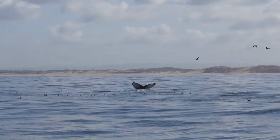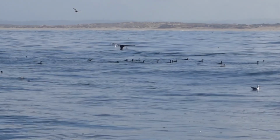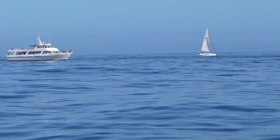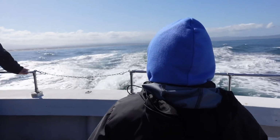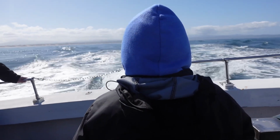Oh my gosh, yes! One thing I want to note is that I only used a small point-and-shoot camera and an iPhone to take all the footage you see in this video, so this is a very realistic expectation of what you might see on a trip like this, although of course the numbers and types of wildlife you see will vary with each trip.